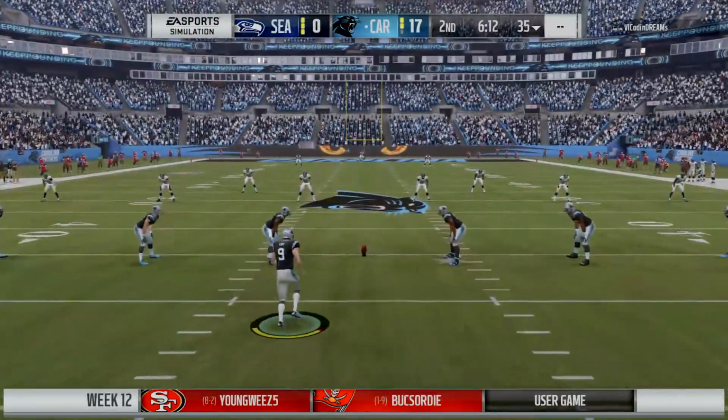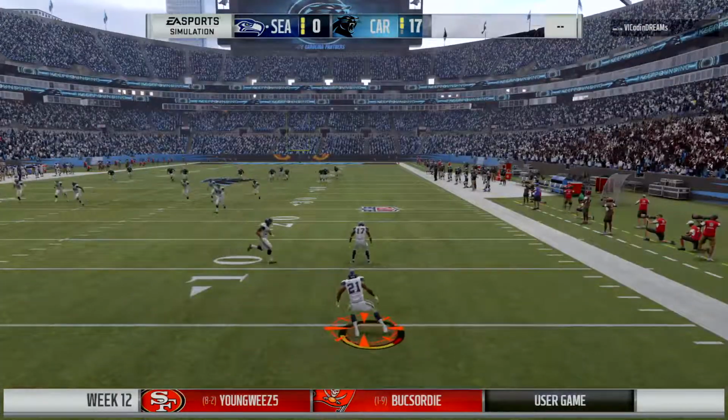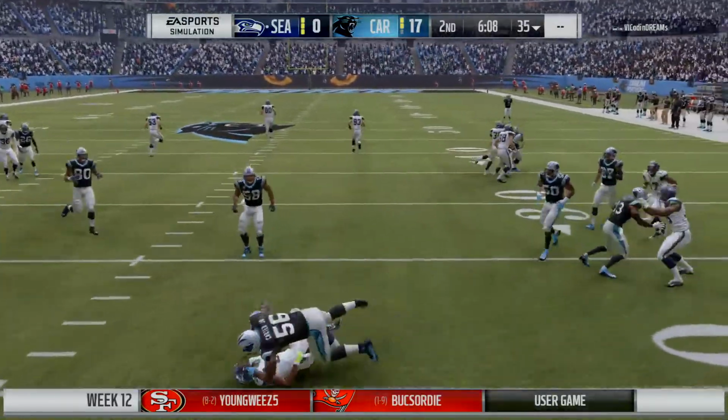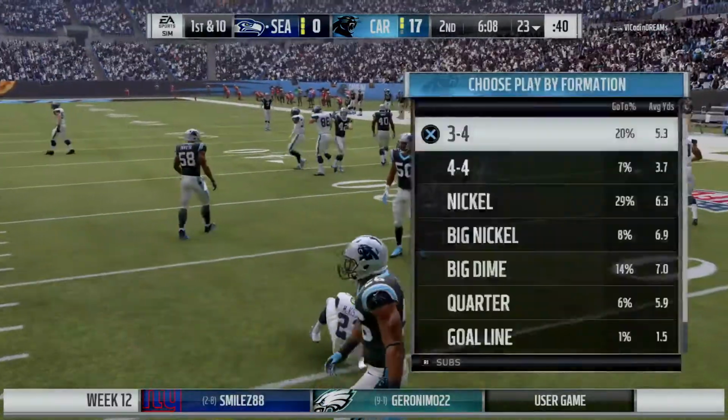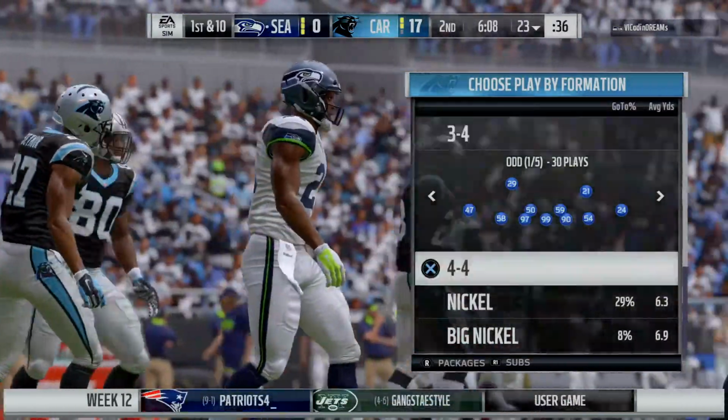Gano out to kick this one away. This one fielded at the 5. And he'll bring it a few past the 20 to the 23-yard line. And the Seahawks get ready to trot out on the field.